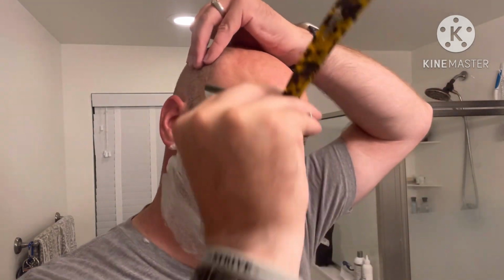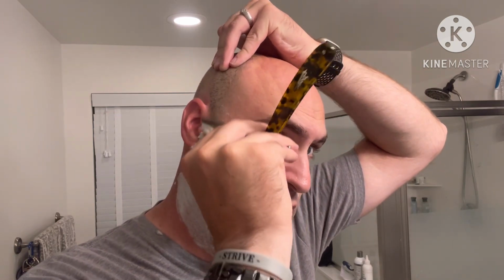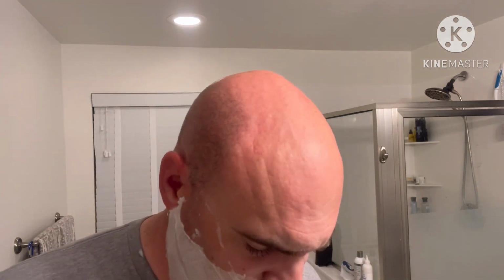You can see that there's zero tugging. It just went right through that. Got the chin area pretty easily. Right there's always a hard part. So no issues whatsoever with this. And I had a good shave width prior to stropping.